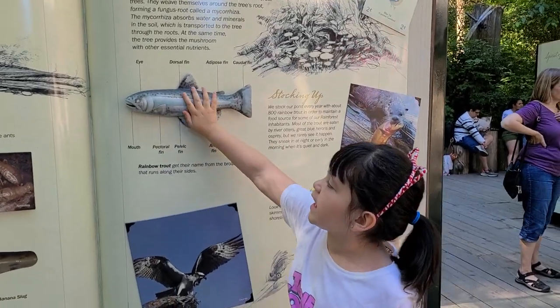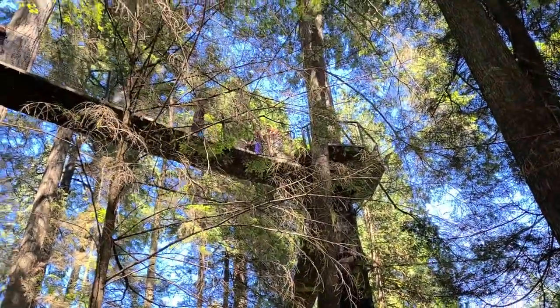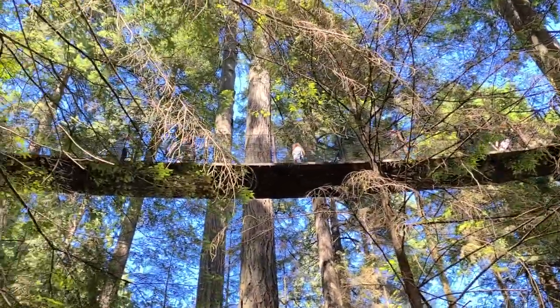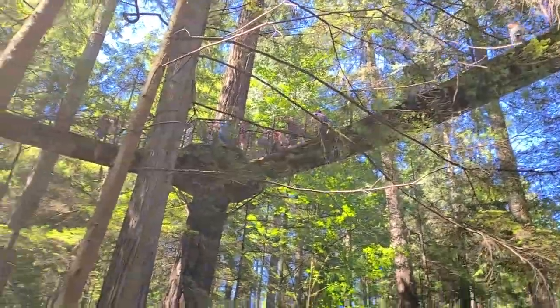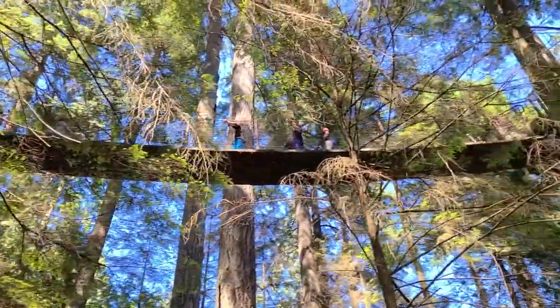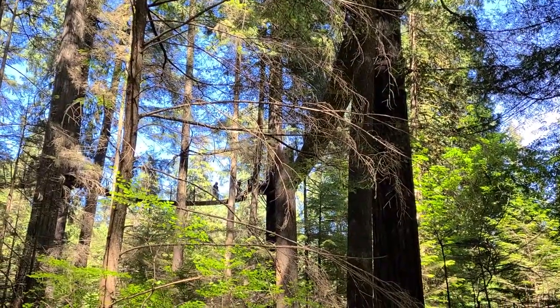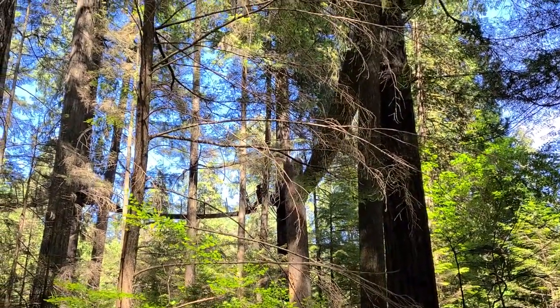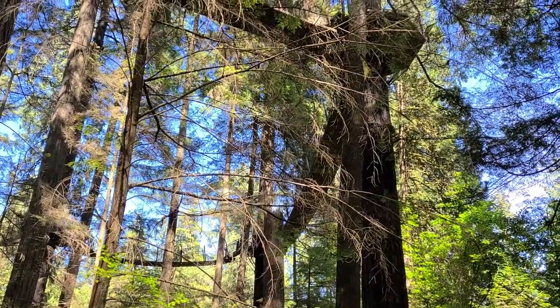And here's the salmon. This is an indication of the treetops. You can see that they're quite high, and you can literally walk from path to path. It's probably not for people that are scared of heights, but it's quite a long trail, and they have really great things for kids where they can collect stamps to get a prize at the end.